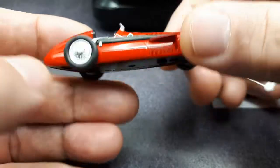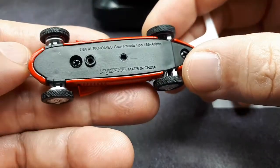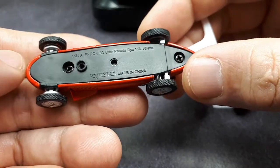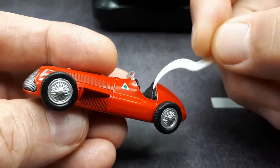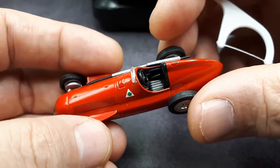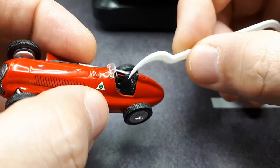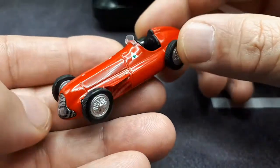Okay, so going to the bottom, not much though. Just a little Kyosho and what the car is. It's screwed together if you want to maybe paint that interior, like maybe brown or something. Because photos of the real car does show brown, but it might be a restoration color. Don't know. Okay, so anyways, I think it's a pretty cool looking model.